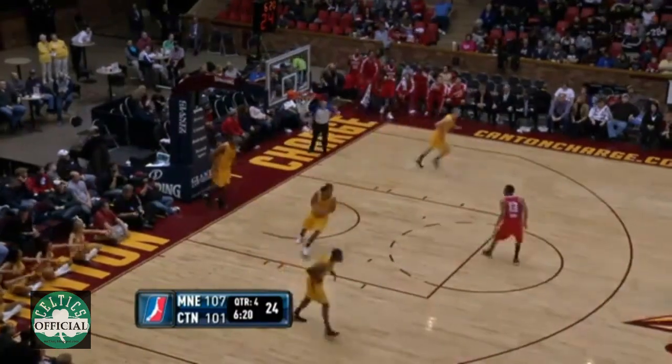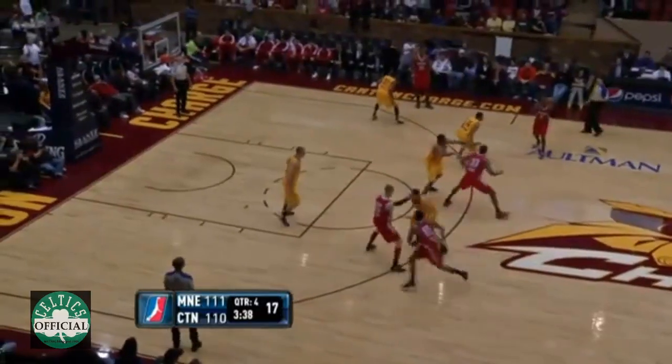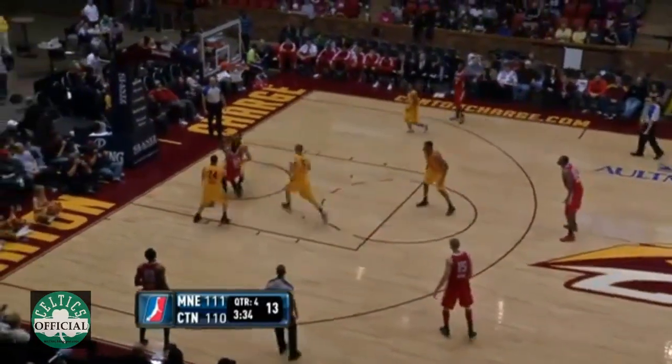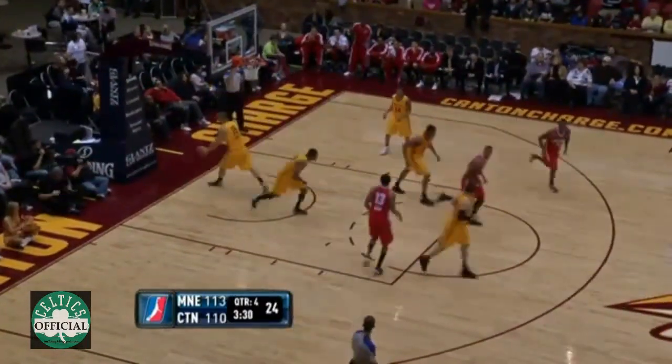Ball offensive rebound by Joseph. Oh, good move by Kris Joseph. Not only did he get the offensive rebound, but he muscled it off the glass. And Kris Wright for the Red Claws. Wright straight away into Joseph on the block, left of the lane, flips it up on the rim and in. Kris Joseph.